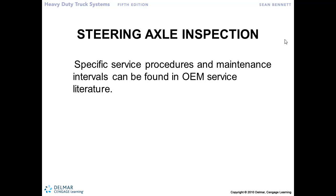So there might be a routine time that we go through and check our steer axles, depending on what the OEM manufacturer says, depending on use and that sort of stuff. So there may be a time when, without a complaint, we go ahead and check the steer axle.